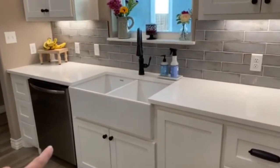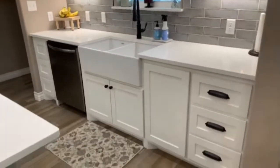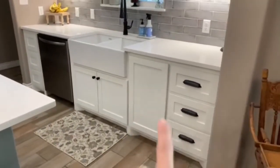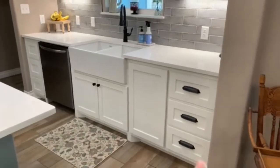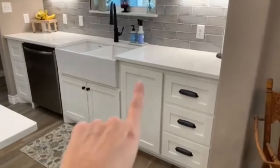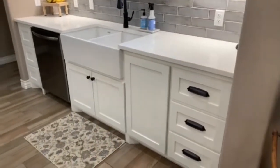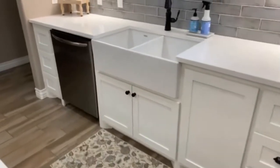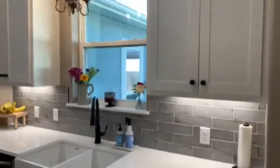The dishwasher's right here. I would have preferred it on the right, but I made the design choice to put it on the left because I didn't want it being seen. Since my house is so wide open, I want it tucked back away a little bit. This is the trash cabinet, so there's a trash can in there. Notice I don't have my knobs on all my drawers and cabinets, but I'll be getting them on there sometime.